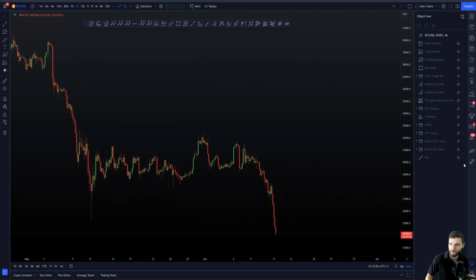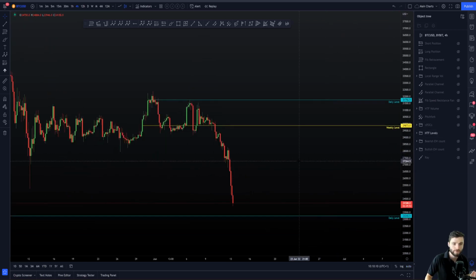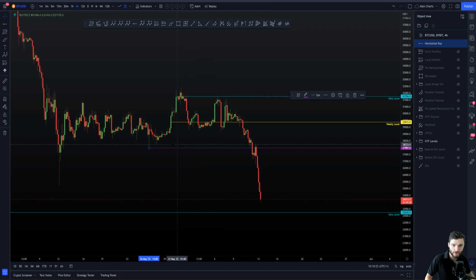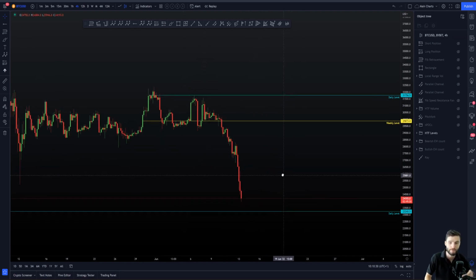So if we zoom in a little bit here, add on our higher time frame levels, we can see the way that we've just broken to the downside really stems off of the range that we were trading for the last 2 weeks. That range broke to the downside. You can see the last low of the wick here, support lost, flip to resistance, another move to the downside. That's what we can see has already happened here.